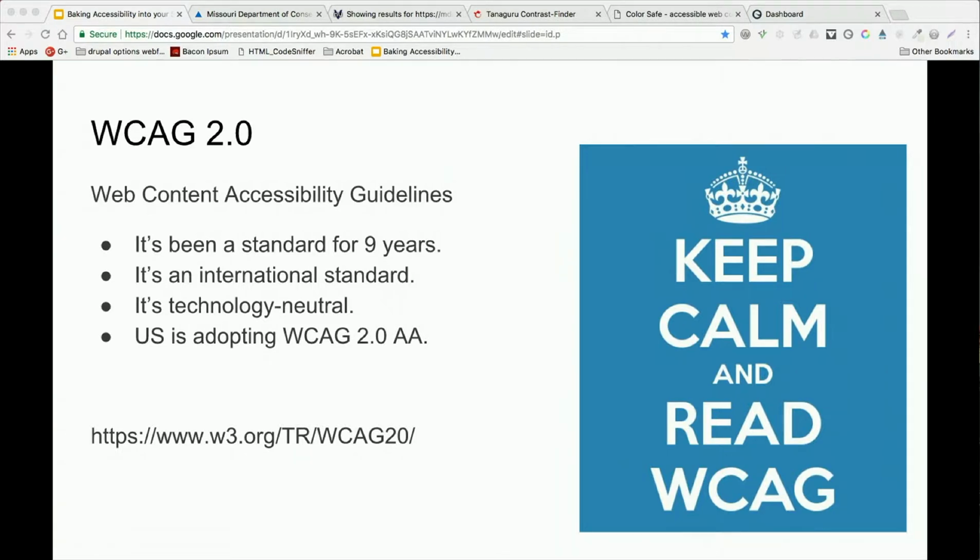And that's the Web Content Accessibility Guidelines. These are an international standard. They've been around for a long time, 9 years. It's technology neutral. So if any of you were familiar with the federal 508 standards, they were really geared to the technology of 1999. And so the things that people were doing on the web, they're like, yes, you can do this or don't do that. One of them was, don't use JavaScript because people turn off JavaScript because back in the day, it wasn't accessible.